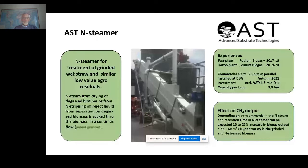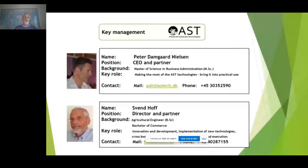We're working hard on this, and we are doing a lot of development. We intend to continue. And if you have questions, you're always welcome to contact either Peter Nielsen, he's the CEO and partner in ASD, or Sven Hoff, I'm director and partner. We have different main tasks, as you can see on this slide, but any of us can answer the questions that you might have for this. Thank you.